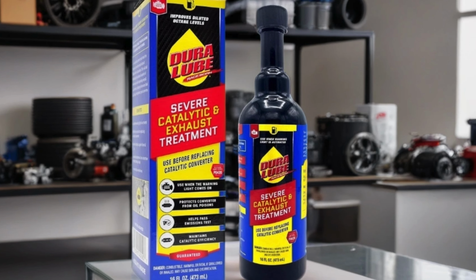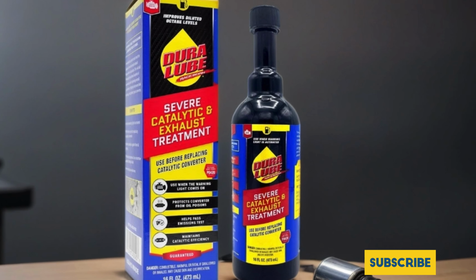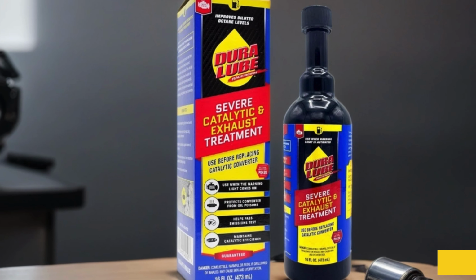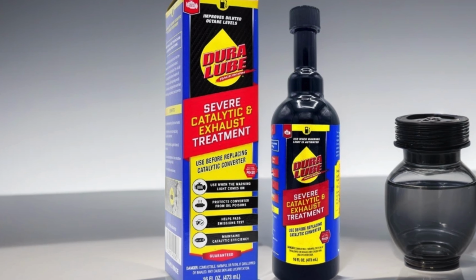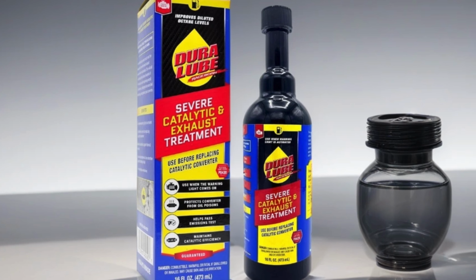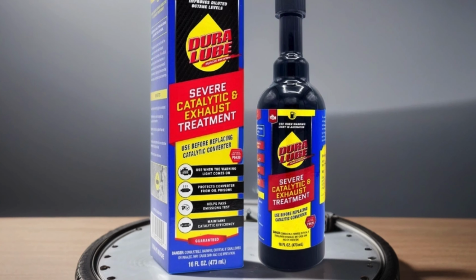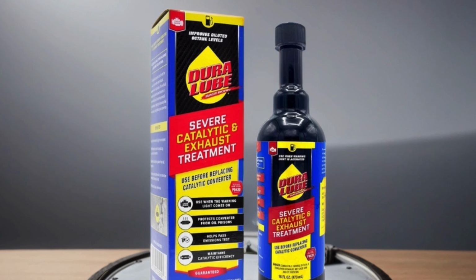Say goodbye to sluggish acceleration and pesky emissions issues, as Dural Lube works its magic to restore efficiency and reduce harmful pollutants. Easy to use and highly effective, this product is a true lifesaver for your engine. Experience smoother rides and cleaner emissions with Dural Lube, the ultimate solution for engine maintenance and performance enhancement.